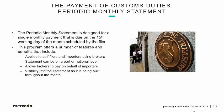This is especially attractive for importers that bring goods into multiple ports and they need to see what's going on on a port-specific basis. It also allows brokers to pay on behalf of importers, and that's been a fairly common practice long before periodic monthly statement, where the broker does pay duties, does front duties on behalf of the importer, and then collects the monies later from the importer. We'll talk more on that in just a bit, actually.